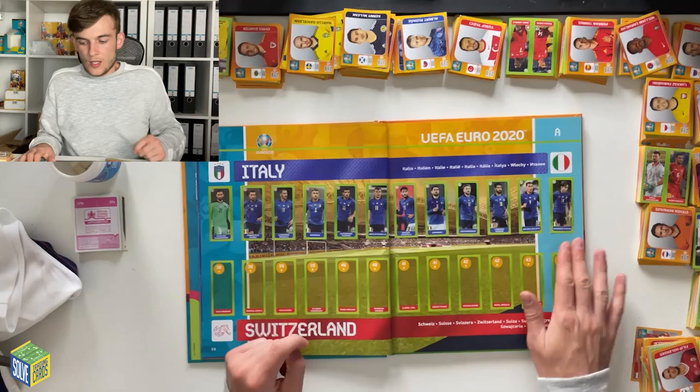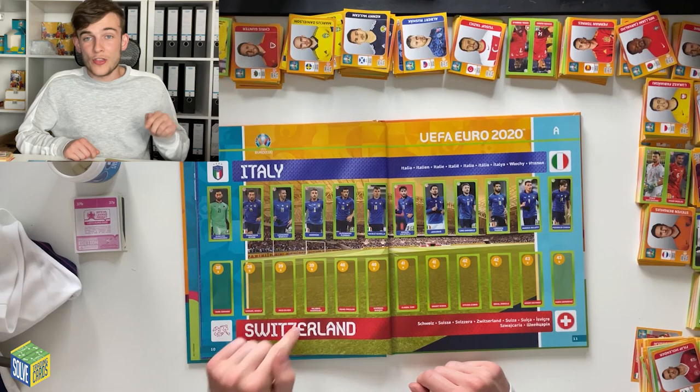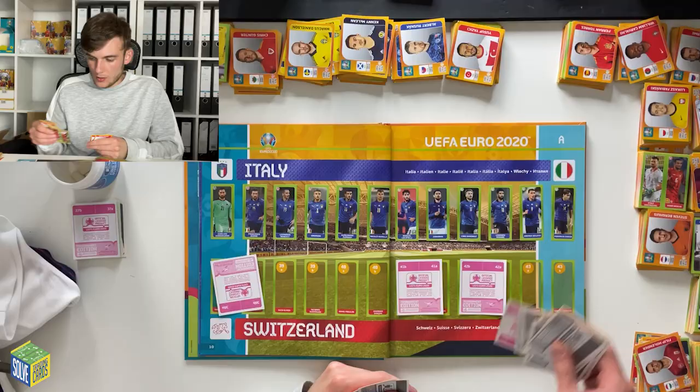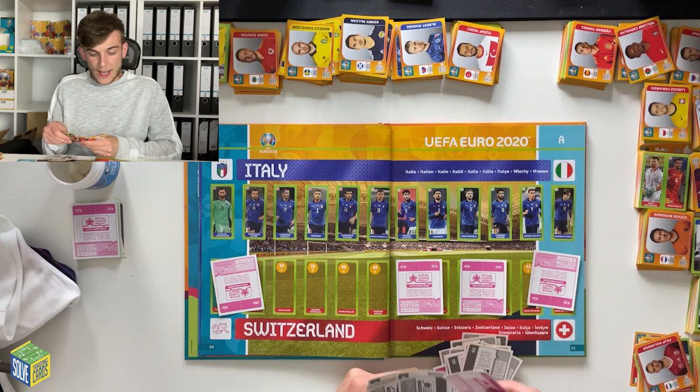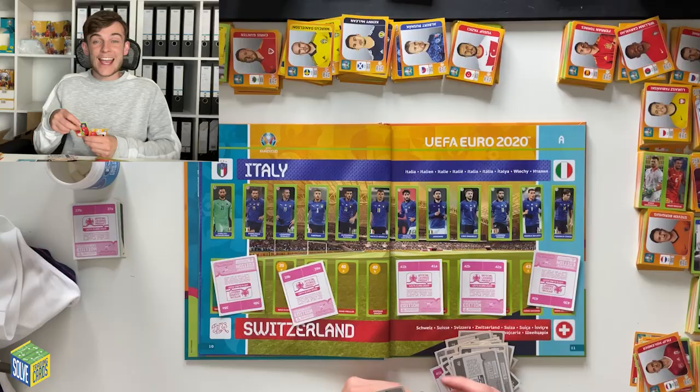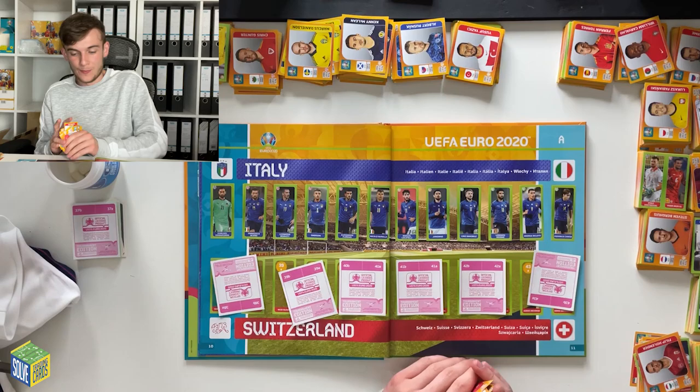So there you go, that's all the Italy stickers stuck in. Now to start on the Switzerland stickers. I think we're missing one. No, are we missing 39 and 40? We can't be. Oh no! Come on, find them, please. Yes, 39, right, we just need to find 40. Please don't be missing 40. Yes! We've got 40. There we go. I thought we were missing one of them then. But appears not.